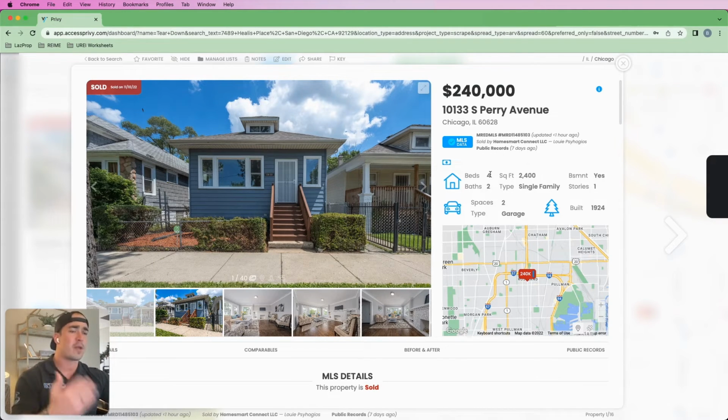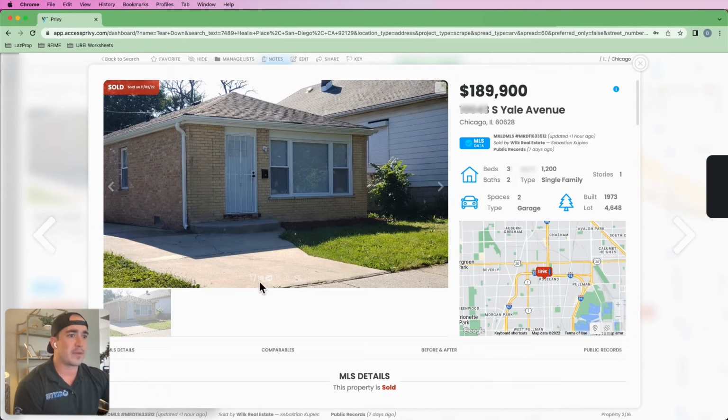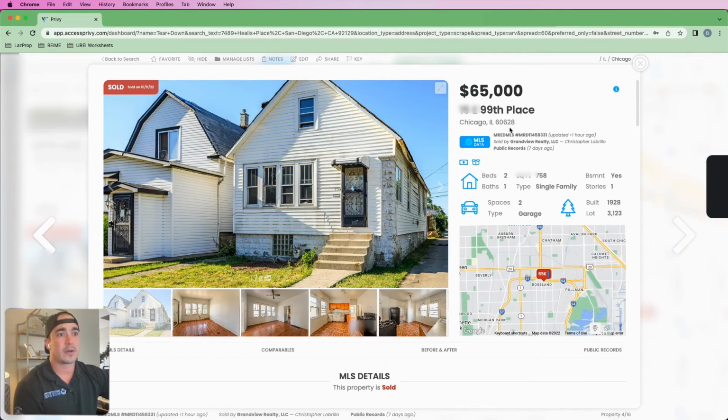Guys, this is a great way to build a buyer's list, because I can go into every single one of these people that have either bought properties and flipped them and then resold them. See here, sold by Grandview Realty, LLC. What you can do in addition to that, right? Okay, this is a listing right here.